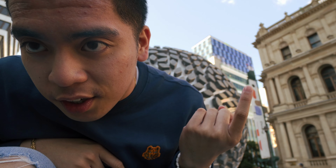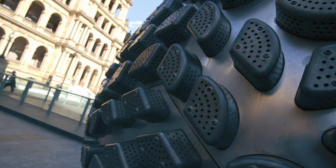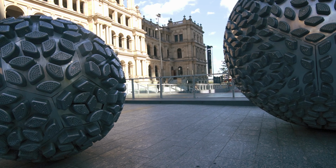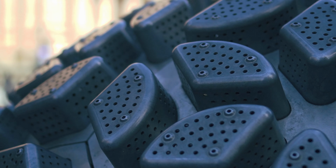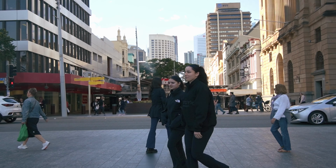But check out this thing first. People are climbing it. So I'm going to try to climb it. It's enough. Never mind. Can't believe within 10 seconds of being in Brisbane, I've already committed a crime.